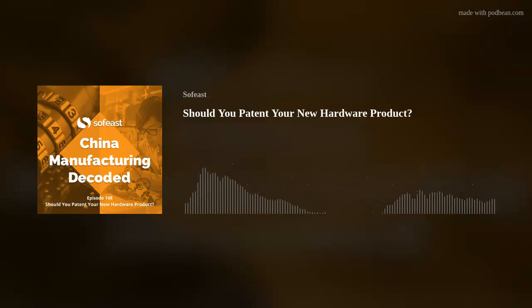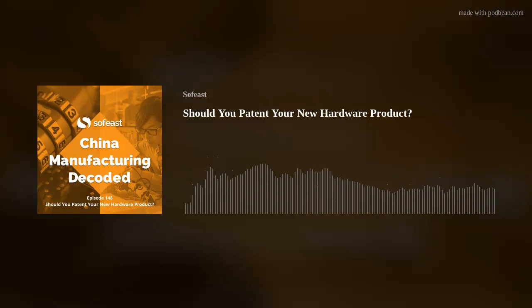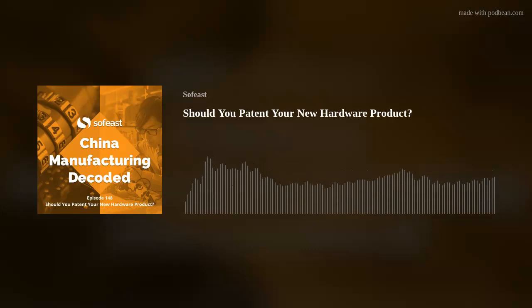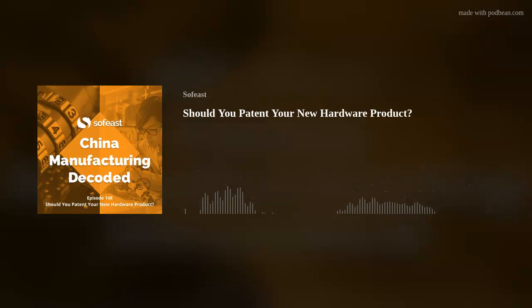Exactly. Right. Exactly. And that's something you need to think about, right? As part of your whole process. I mean, if you're going to be a small needle in a haystack within this huge amount of competitors, maybe no need to patent, because most likely someone is going to copy anyway, where you're not going to be able to fight with them.